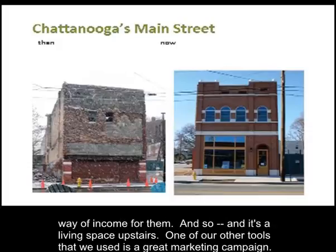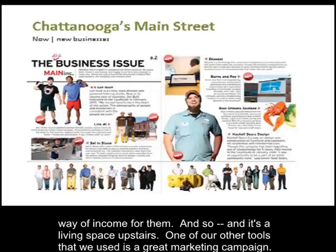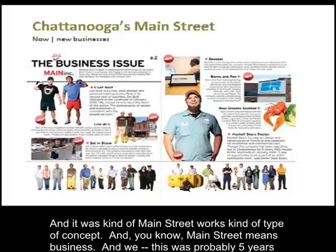And it's a living space upstairs. One of our other tools that we used was a great marketing campaign, and it was kind of a Main Street Works type of concept. And, you know, Main Street means business.